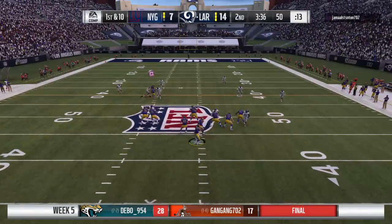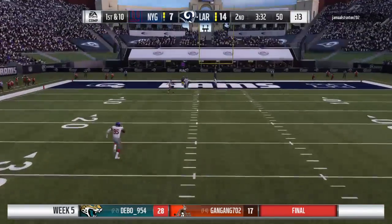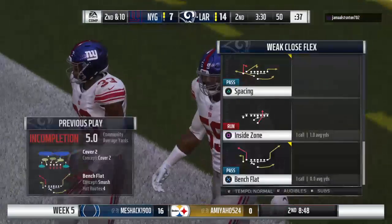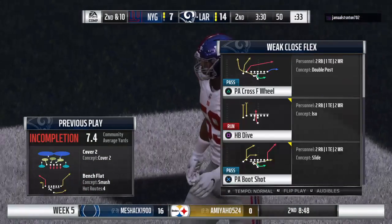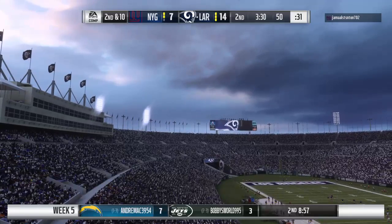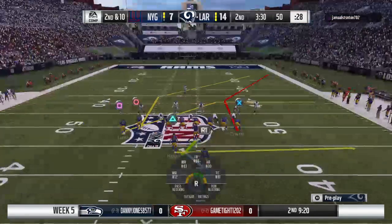From the 50, it's gone. He's going to wind up and air it out. And that is caught, but the back judge right there to say incomplete. So they took a shot on 1st down, but couldn't connect. So after the incompletion on 1st, now 2nd and 10.